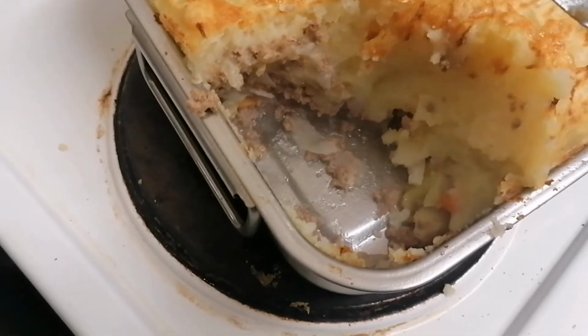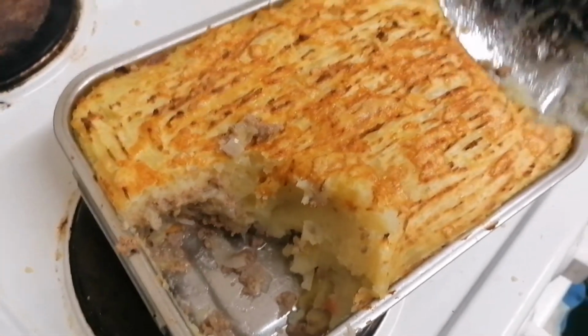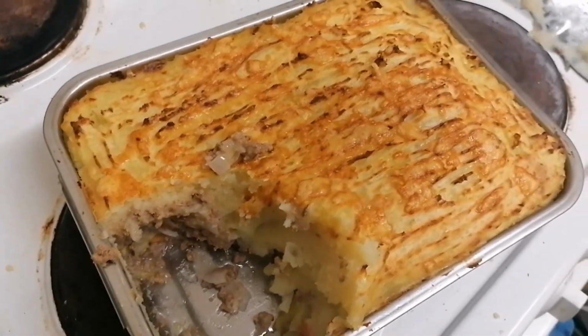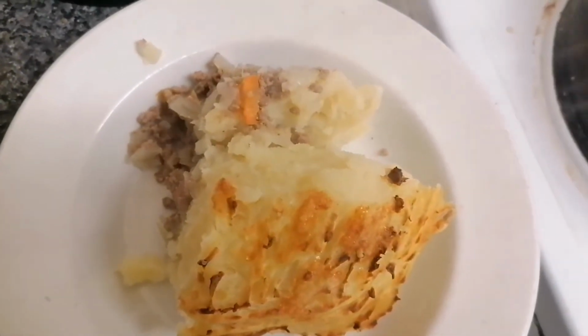As you can see, just cut into it here. So one portion now. It should, if you've got a family, obviously last a good probably couple of days or so, but in my case it's going to probably last about 5 days. You can see I've just served a portion there.